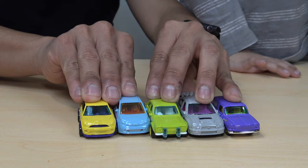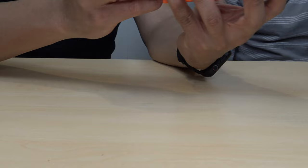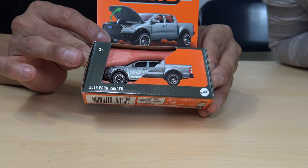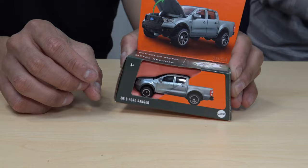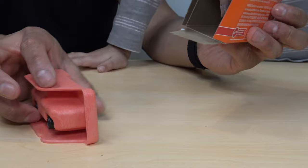Let's see what else we found. What else did we find? A Chevy. And we found some of the Matchbox Moving Parts, the new ones that come in this carton box. And this one is a 2019 Ford Ranger. I like it. There it is, the Ford Ranger.